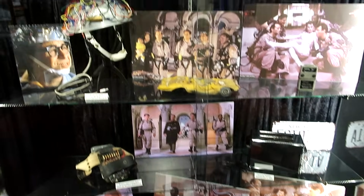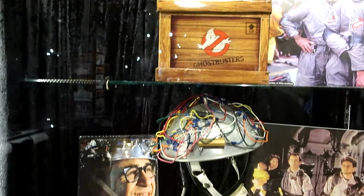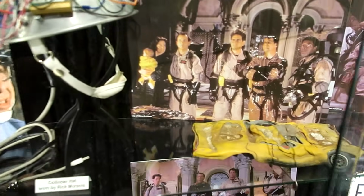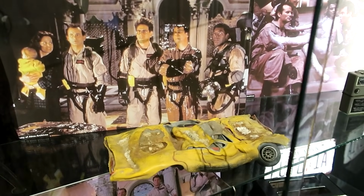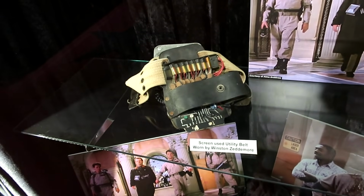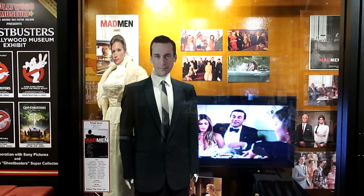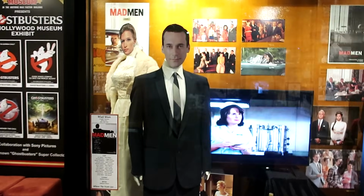We have some more Ghostbusters stuff in this case. Those iconic goggles, the colander hat worn by Rick Moranis. We have this smashed taxi. I don't know if that was used as a miniature. This flattened taxi right there. There we have the dancing toaster from Ghostbusters 2. It says this is a screen-used utility belt worn by Winston Zeddemore. Again, I do love the practice of putting the cutout cardboard head on top of the costume. It really helps you identify the costume.